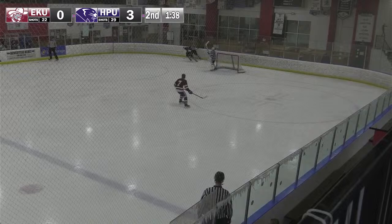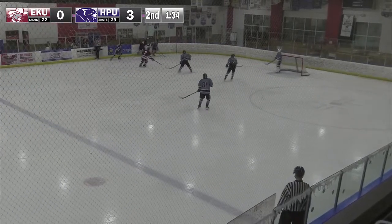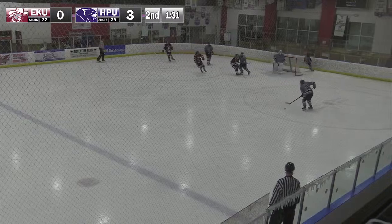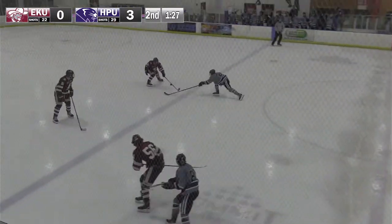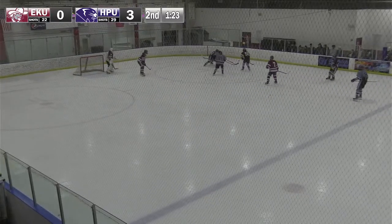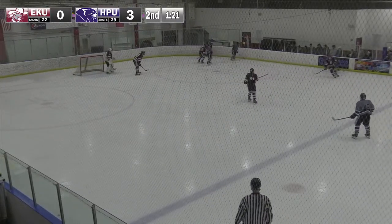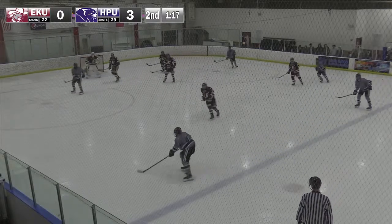No icing call. Ripley with it. Looking for some teammates, he'll find one. That'll be Gorski, he finds. Gorski now on a foot race, poke checks it away as he was trying to beat Cilia, and he will. Now trying to hold on to it is Fallon, looking for a call as they got tangled. No whistle blown. Sent back up to Schliebner.